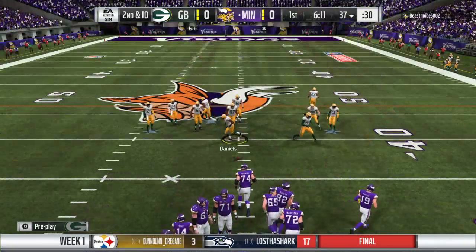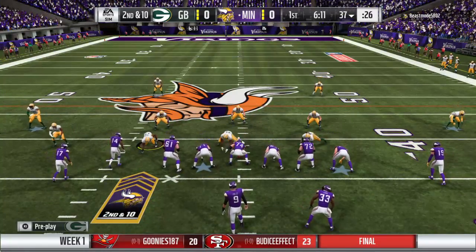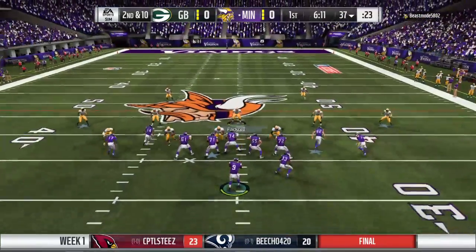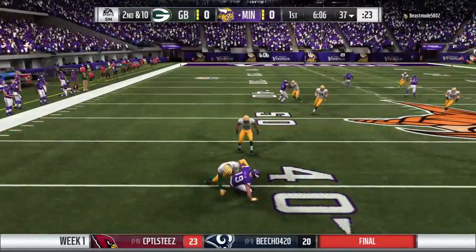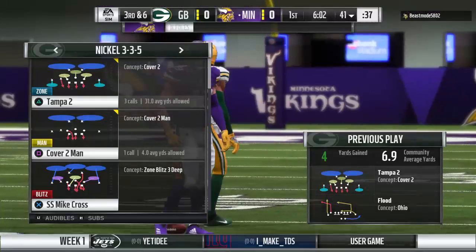So after the incompletion on first, now 2nd and 10. Now Foles. That one into the hands of Thielen, complete. 4 yards on the completion, and it sets up a third down.